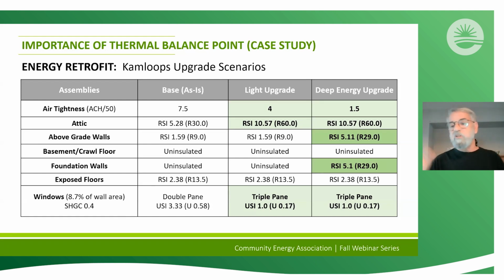Maybe I'll blow some R60 into the attic. And maybe it's time to change those windows from double to triple pane. And the third choice is, well, maybe while I'm at it, I'll go the extra mile. I'll do the attic, but I'll get the house really nice and airtight, down to 1.5 air changes. And I'll change the insulation in the walls and the foundation walls and so on. And I'll still put the triple pane on there, right? So we have what's called the base, the light upgrade, and the deep energy upgrade.